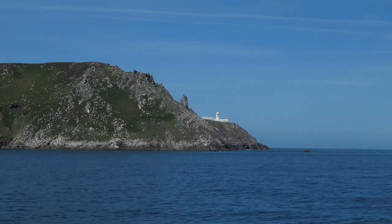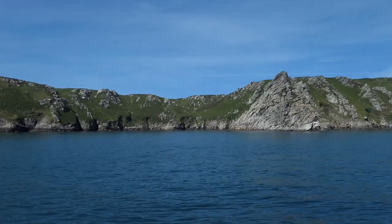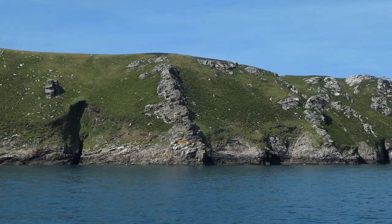It may seem to take an age, but eventually we get close enough to the island to start picking out more and more details, and the excitement grows. If we're lucky, we'll approach the island close to the North Light and then cruise down the east side towards the jetty.